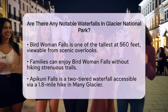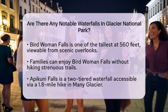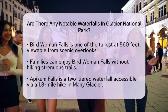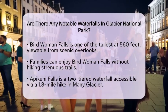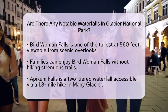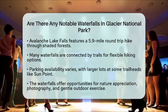For those in the Many Glacier area, Apicoonie Falls is a two-tiered waterfall reachable via a 1.8-mile hike. It is popular for photography and offers beautiful mountain views, suitable for families comfortable with a moderate walk. Lastly, Avalanche Lake Falls is another family-friendly hike. This trail is about 5.9 miles round trip through shaded forest, leading to a waterfall that is a rewarding destination for those looking to spend more time exploring.